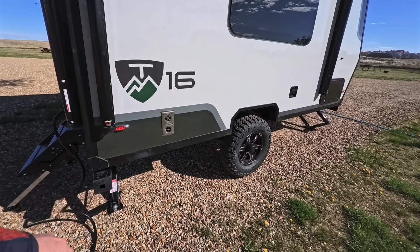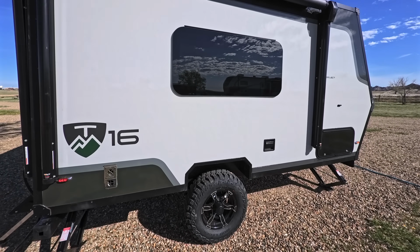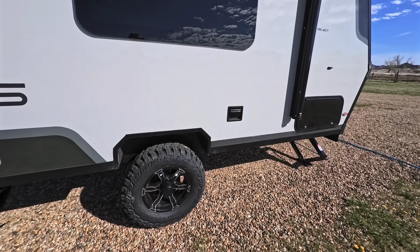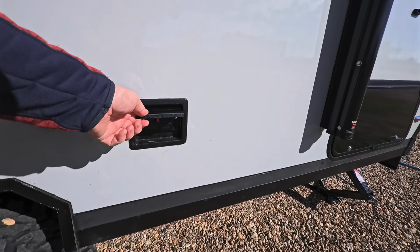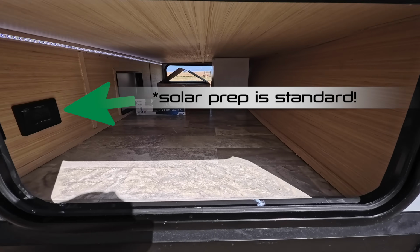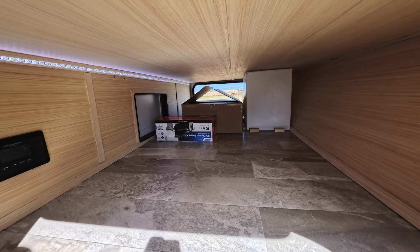And here's the inlet and the outlet for the furnace. Another nice big picture window right where our dinette is. So that's a nice feature. And we have another one of those big off-road tires. We do have the 120 volt outlet here, and then we have access to the other storage door. And so plenty of storage on this unit.